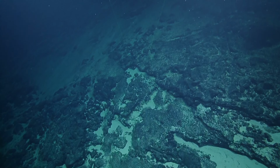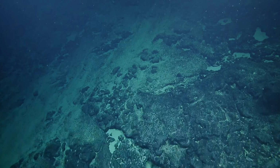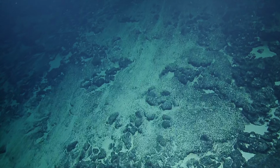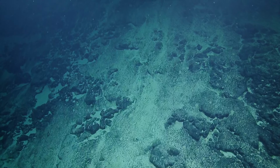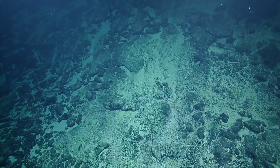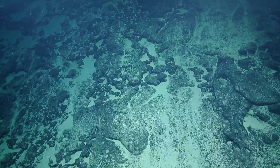What does wave action look like? Just grooves? It just erodes. You'd have a lot of rubble. Better. So cool. Again, I just kind of feel like I can imagine that just all pouring down the side here.